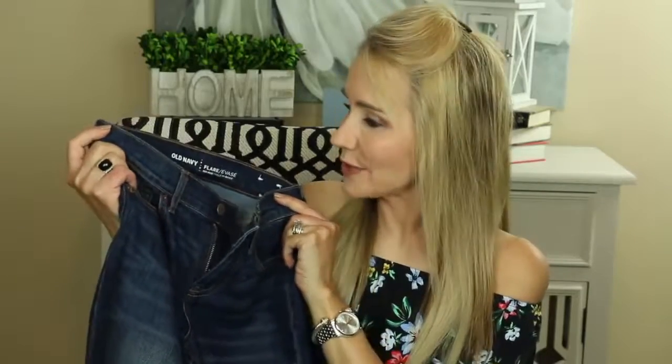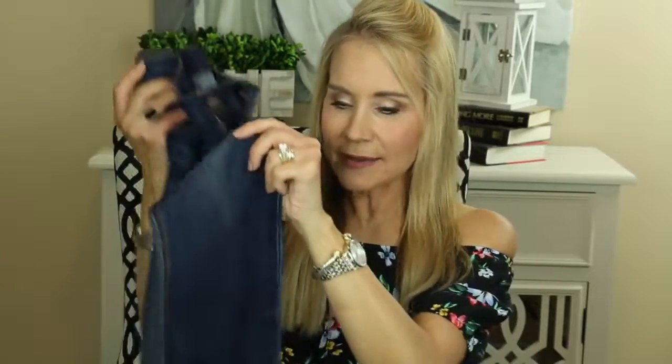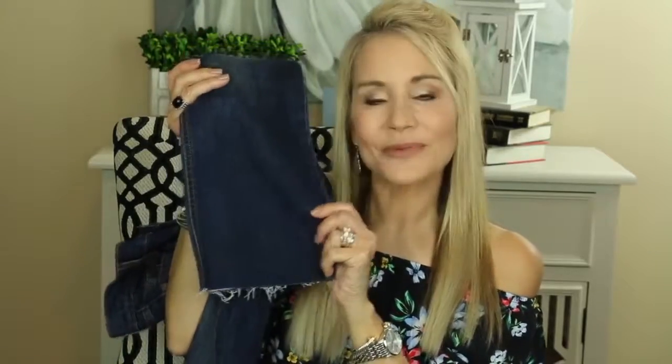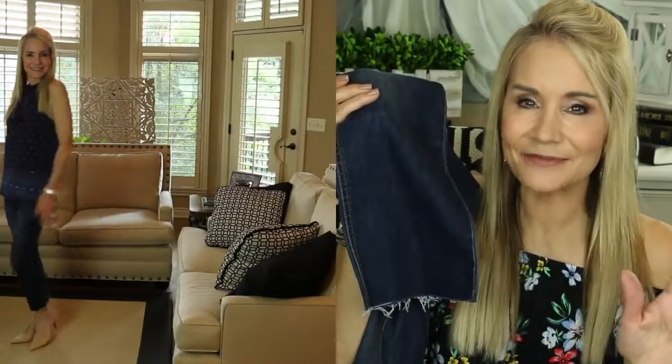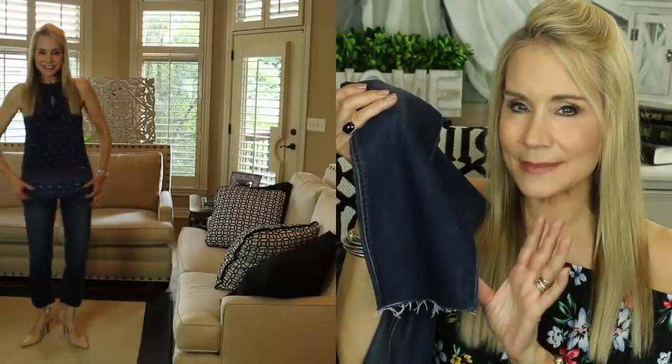Now these next Old Navy jeans were a little bit out of my comfort zone as well. They have the whiskering here, which I was never sure I really liked, but for some reason on this pair I really do like it. And then they come down to a frayed edge, but it is a flared ankle jean. So that is very, very strange to me, a little difficult to get used to. You know, I can get into the flares if they go clear down, but when they end at the cropped area, it just seemed a little weird at first.